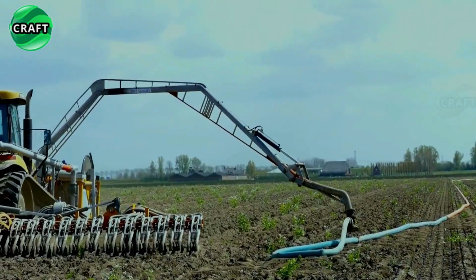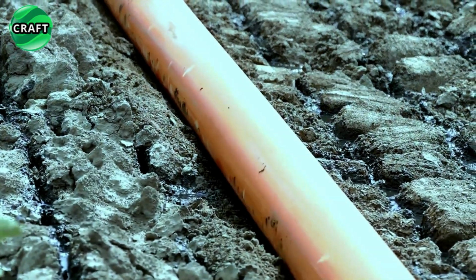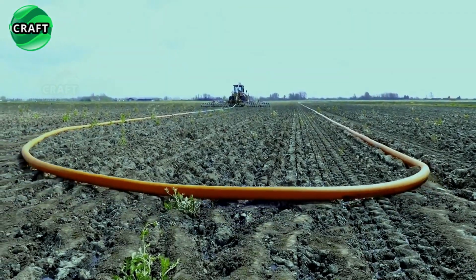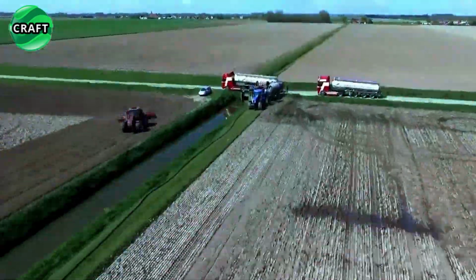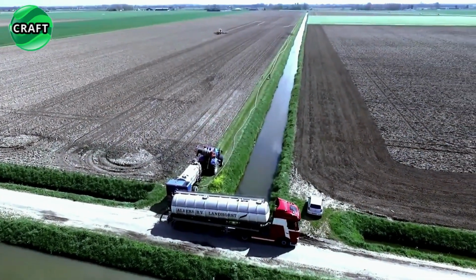Special equipment is used to inject slurry, including pumps, hoses and sprayers. A drag hose, such as the 12 meters wide Agrometer, is attached to the slurry tank and pumped to the VDB slurry swivel distribution equipment mounted on the trailed tractor.